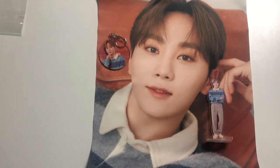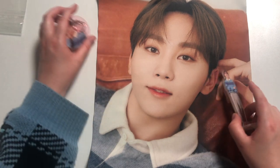Oh, I'm so happy right now. I'm so happy. I stan the best member of 17. And I'm going to see them very soon. In two weeks' time. Jesus Christ. Okay. Anyway, so that's the Seungkwan only stuff.